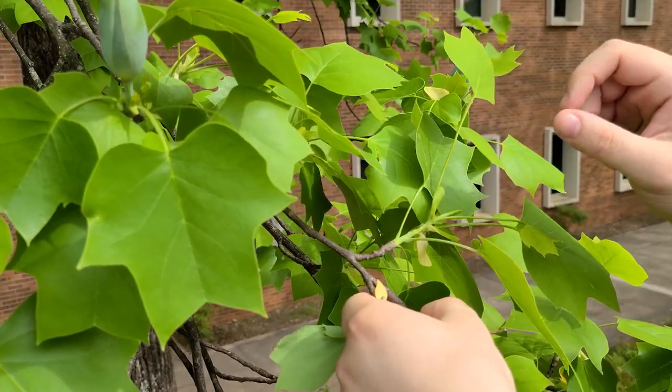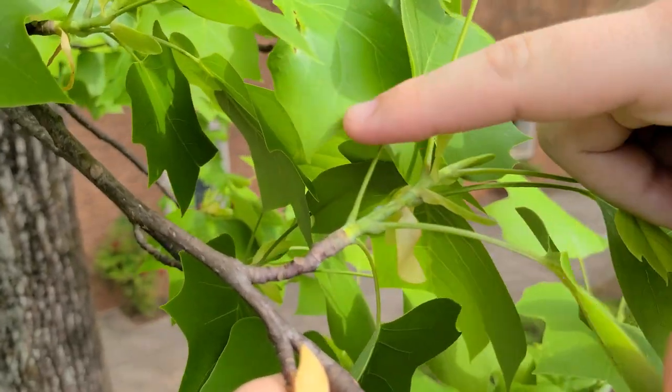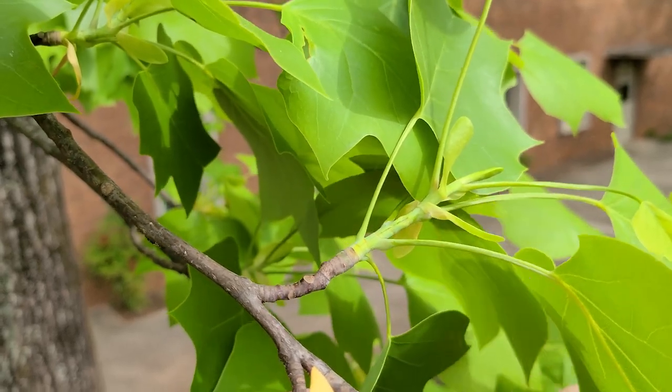There you go. And here, if you look at the stem, you can see the way the leaves are arranged. This would be an alternate arrangement. Again, characteristic of the Magnoliaceae family.